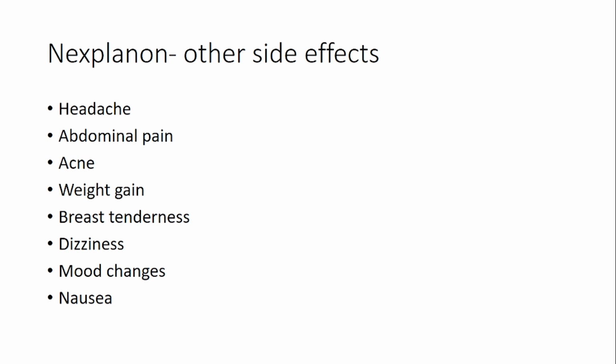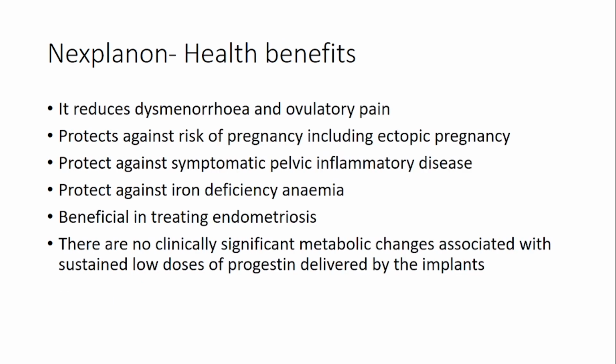Other side effects include headache, abdominal pain, acne. It can precipitate new onset of acne or worsen an ongoing acne. Weight gain has been discussed. For Nexplanon especially, studies have shown that Nexplanon on its own does not cause appreciable weight gain. But Norplant has been shown to cause a weight gain of 1 kilogram for every year of use. So women can have some genuine reason for Norplant, but for Nexplanon and Implanon, it doesn't actually cause any appreciable weight gain. Breast tenderness is also a side effect. Dizziness, mood changes, and nausea have been reported in women taking Nexplanon.